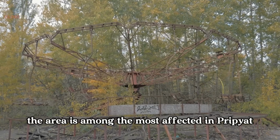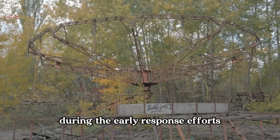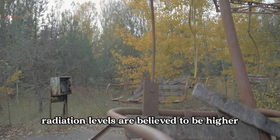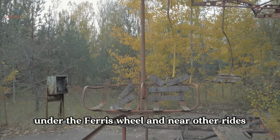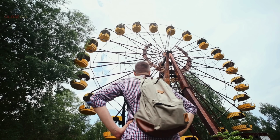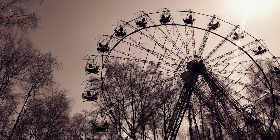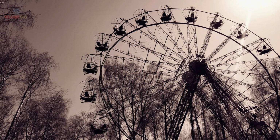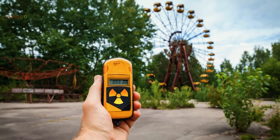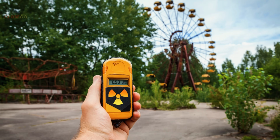The area is among the most affected in Pripyat, having been used as a landing site during the early response efforts. Radiation levels are believed to be higher under the Ferris wheel and near other rides. Today, the silent park serves as a symbol of the Chernobyl event and continues to inspire various works of art, including films, television shows, and video games. As the Ferris wheel stood still, a new structure began to rise, massive, metallic, and meant to shield a deadly past.